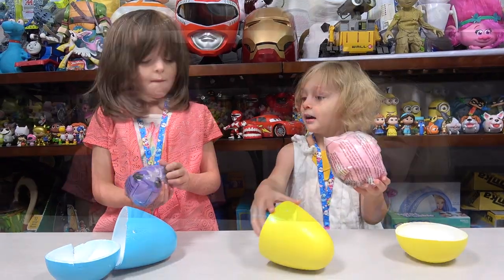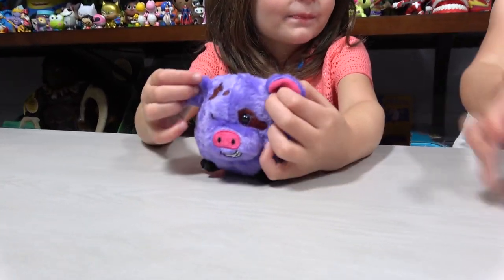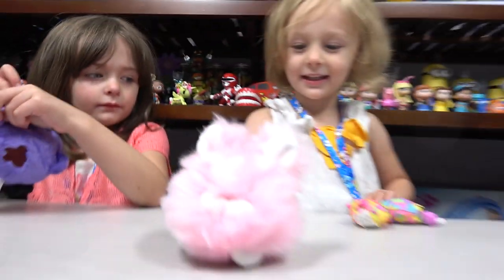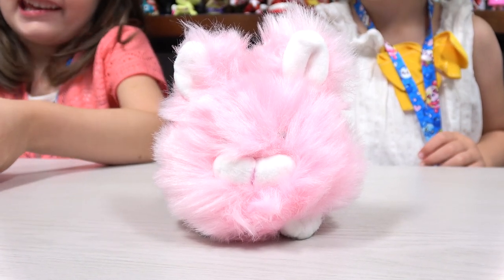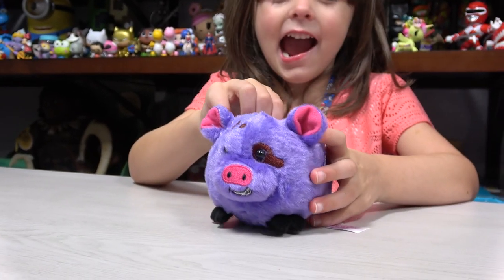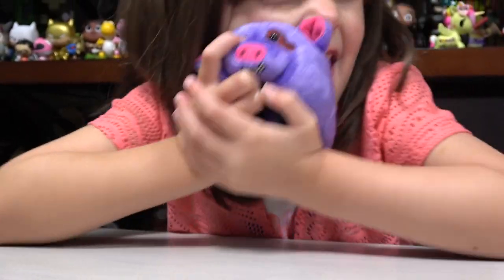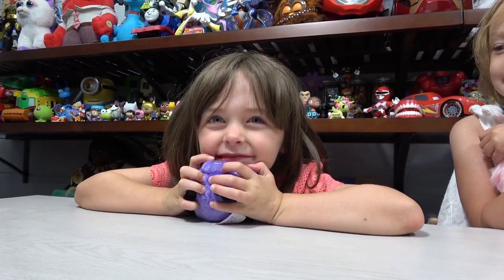Yay. Which pets did you get, guys? I got Piggy. You got a Piggy. And I got the pink bunny. You got the pink bunny. Nice. That's what you guys wanted. But I didn't want a pig. No, it's okay. But Chloe got the pink bunny. He's cute too. I want to keep him. See? I told you you'd like the pig. I mean, not the pink pig. The purple pig.